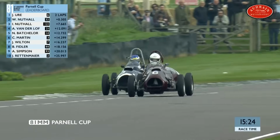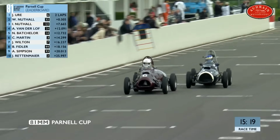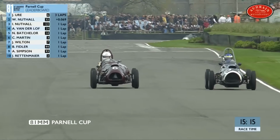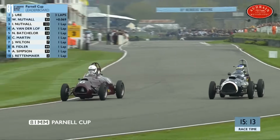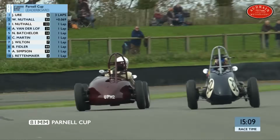When they complete the 3rd lap, the tail out on the edge of the exit of the chicane from John Muir. Again, a better exit from the chicane from the chasing Will Nuttall. The gap between them on the line, 69 thousandths of a second. Side by side, coming through Madgwick. Muir on the inside, Nuttall on the outside. You can see just how hard he's working the steering wheel.